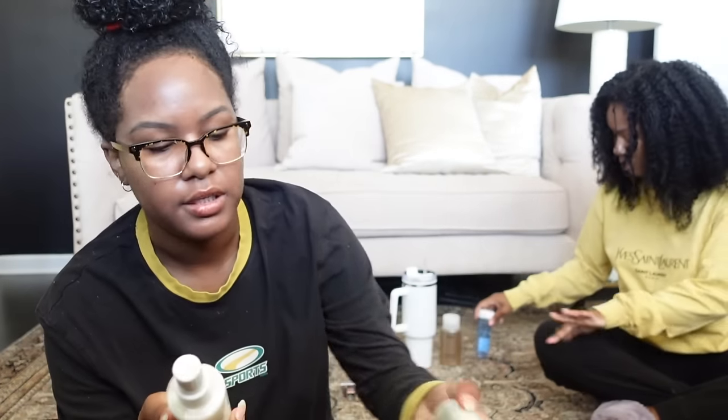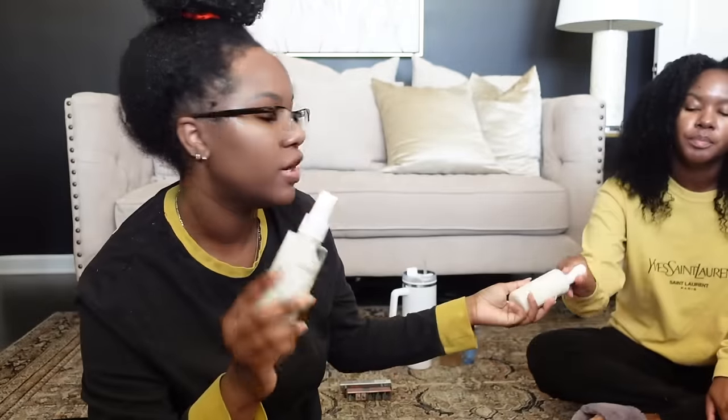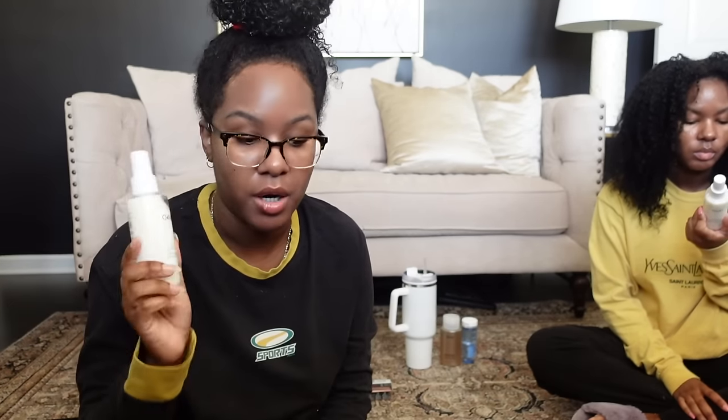Then they sent their leave-in conditioner. I have used this before. I used it on my straight hair, for travel, and on overnight heatless waves. My hair went straight, but I haven't used it on my curls before.